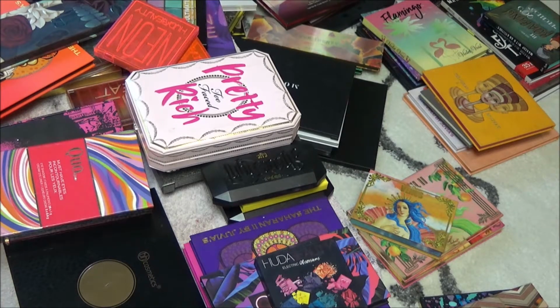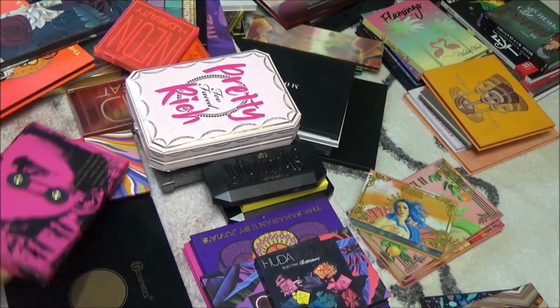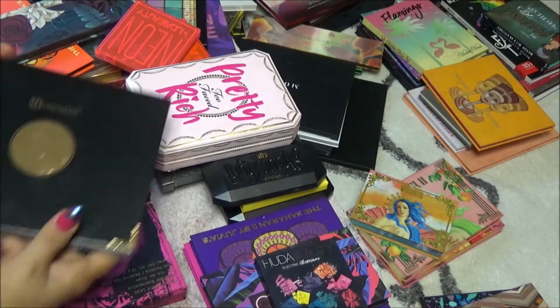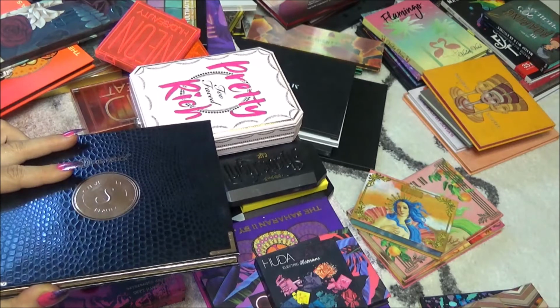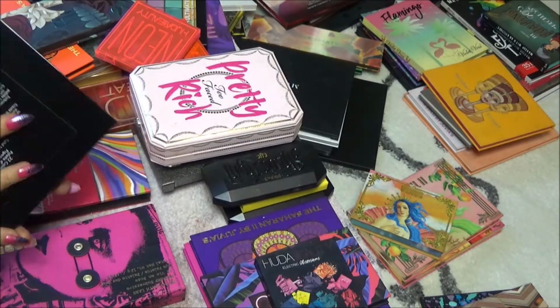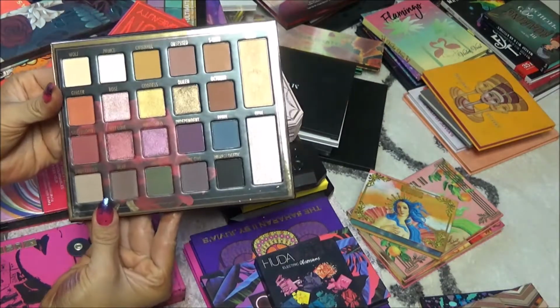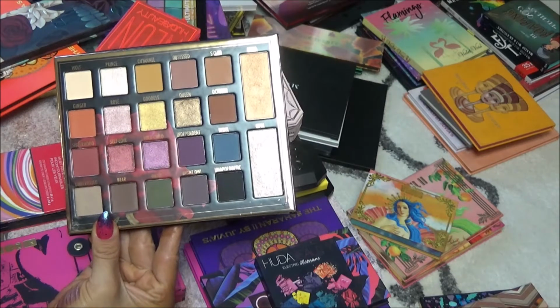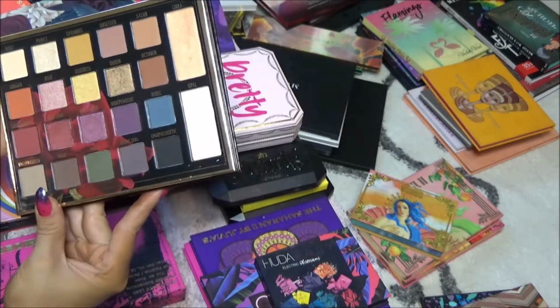Ooh, okay, now where did I put that other Physicians Formula palette? There it is. All right, I see another one from BH Cosmetics right here. We'll just get this one out of the way. This is the BH Cosmetics and Sylvia Gunn. I love the texture of it. I got this from Winners and I have barely used this, to be perfectly honest. I think I used it one time and it was pretty, and yeah, I haven't touched it since.